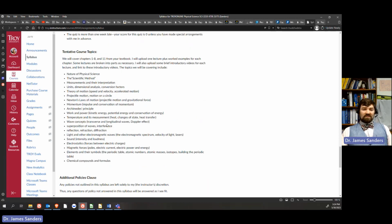What are we going to cover in this course? Well, we're going to cover chapters 1 through 8 and chapter 11 from your textbook. This is a tentative list of the basic topics that we will go over. This week we're covering chapter 1: nature of physical science, scientific method, measurements and interpretation, units, dimensional analysis, conversion factors. Next week we get into theory of motion, projectile motion, description of motion, that kind of stuff. The following week it's Newton's laws and so on. I'm not going to sit here and just read this list to you. You can read it yourselves.